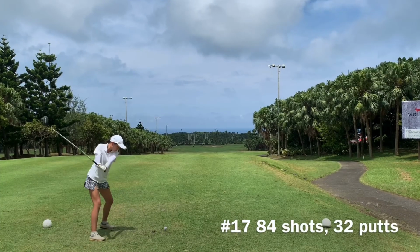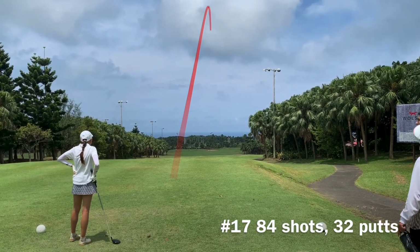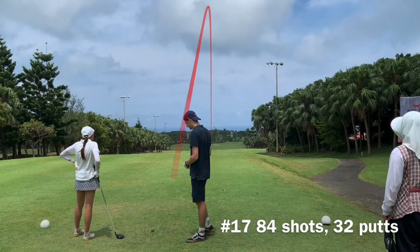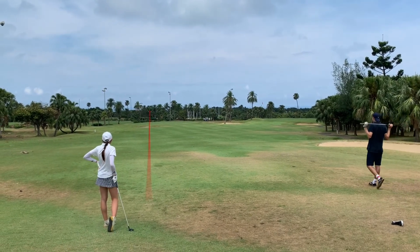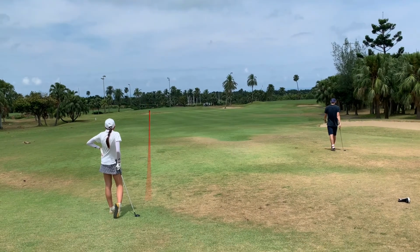And then we come down the last. Another great drive straight down the middle. These are going about 2 to 210. And long way though, because this is the par 4. It's 403 yards. She's just dragged it left, but she's got that distance she's pretty good at.